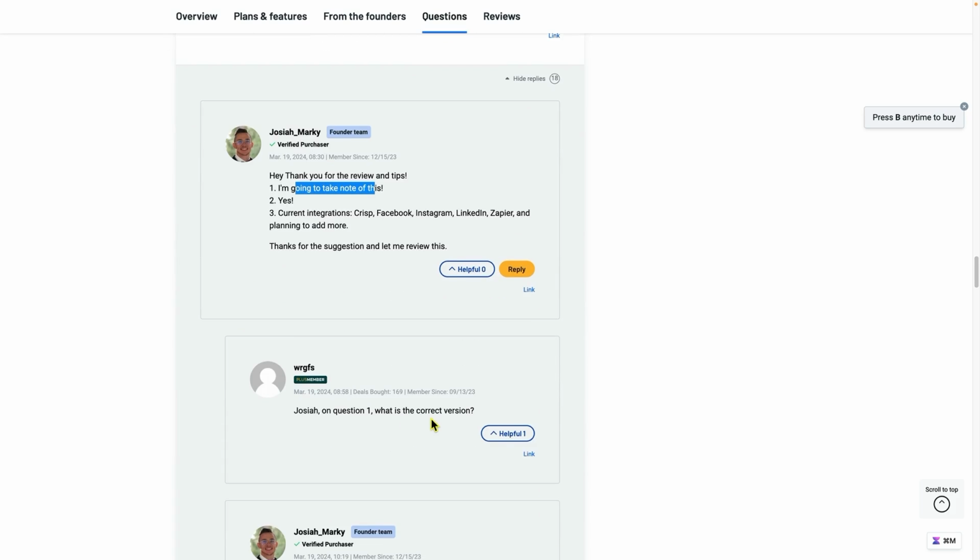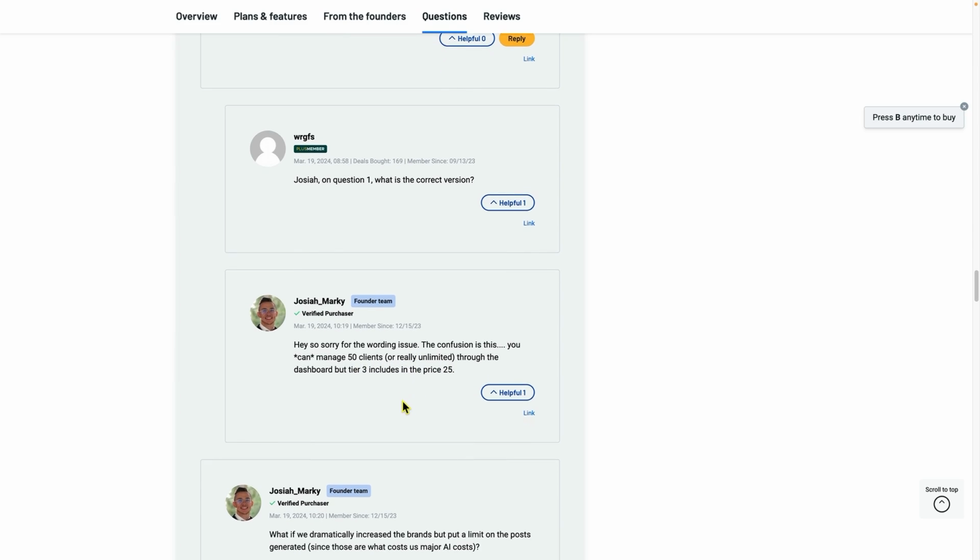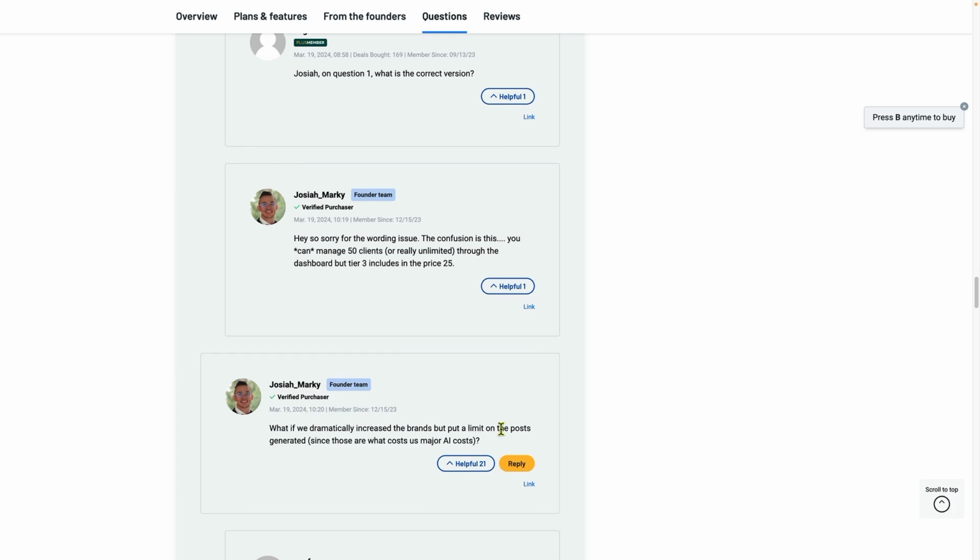So they marketed this as being able to, okay, so here we are. Hey, so sorry for the wording issue. The confusion is, you can manage 50 clients or really unlimited through the dashboard, but tier 3 is 25. So it makes no sense. It sounds like they're add-ons basically. So I'm not really sure, guys.